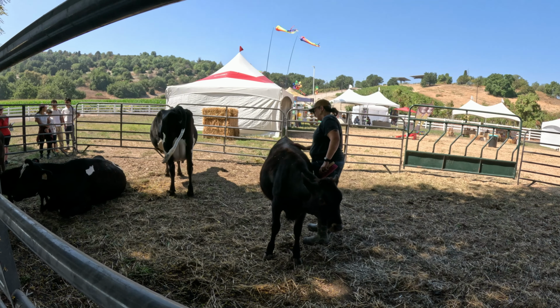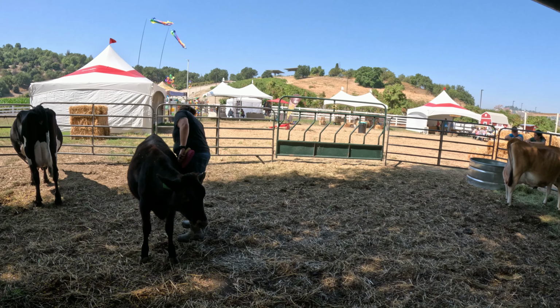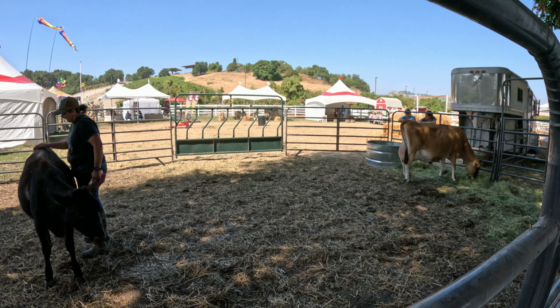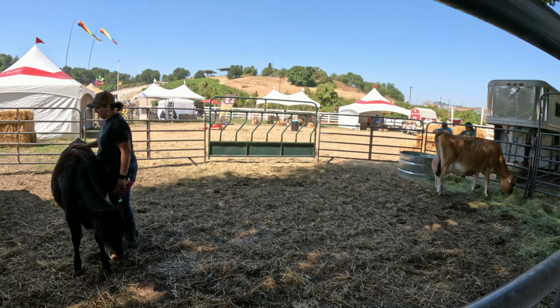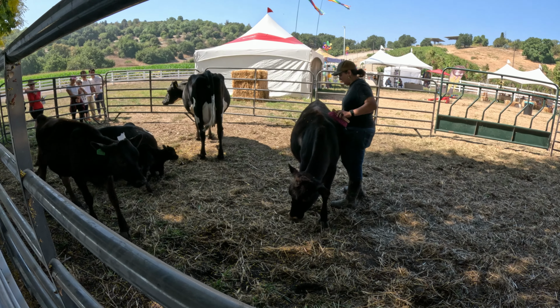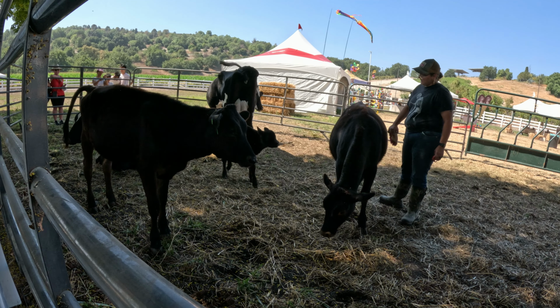Several livestock are on display for everyone, kids and adults alike, to enjoy. Here the attendant is just grooming the calf, and the animals seem to be enjoying the attention. Kids are having a blast with the animals.